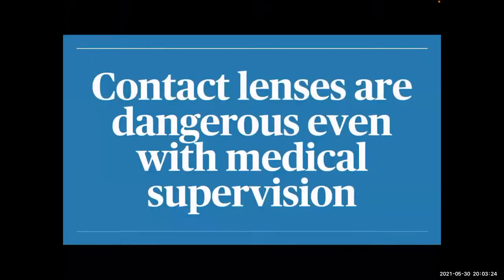So the take-home message from this, what I can tell you is that contact lenses are dangerous, even with medical supervision. We were lucky to get away with the Pseudomonas corneal ulcer in this patient, but not every time ophthalmologists like me are lucky, because Pseudomonas sometimes is resistant to every drug that we have, and it can just relentlessly destroy the cornea. And all this happened because the contact lens supposedly had a contamination inside it, even though it was a new lens. This lens was inserted by an ophthalmologist.